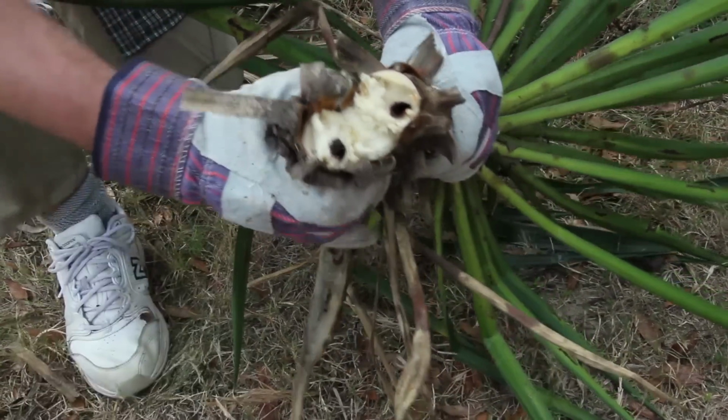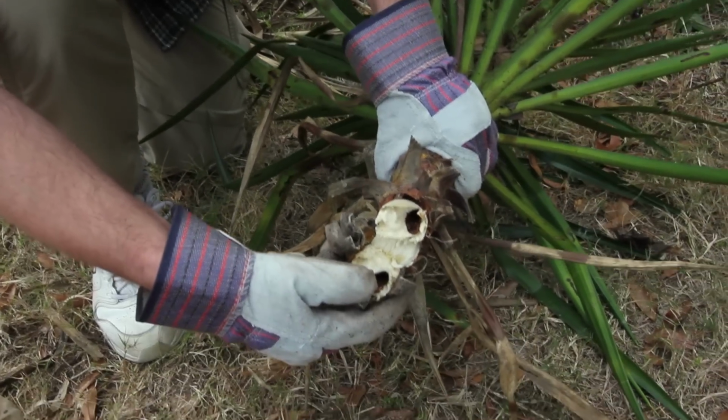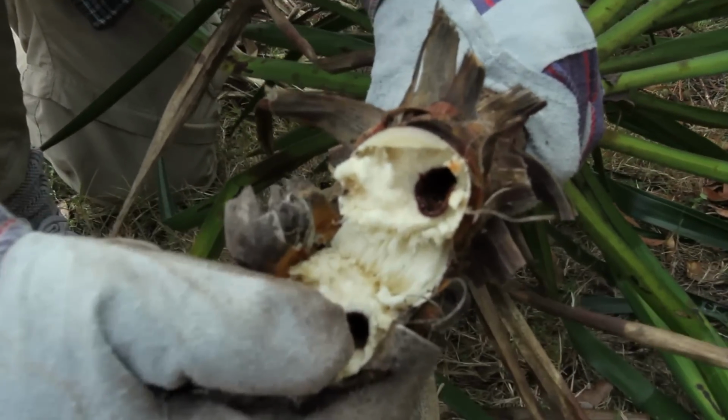So now our work is almost done. You can see this is right towards the very bottom. It just narrows down to a point on this side. So he's not in there.